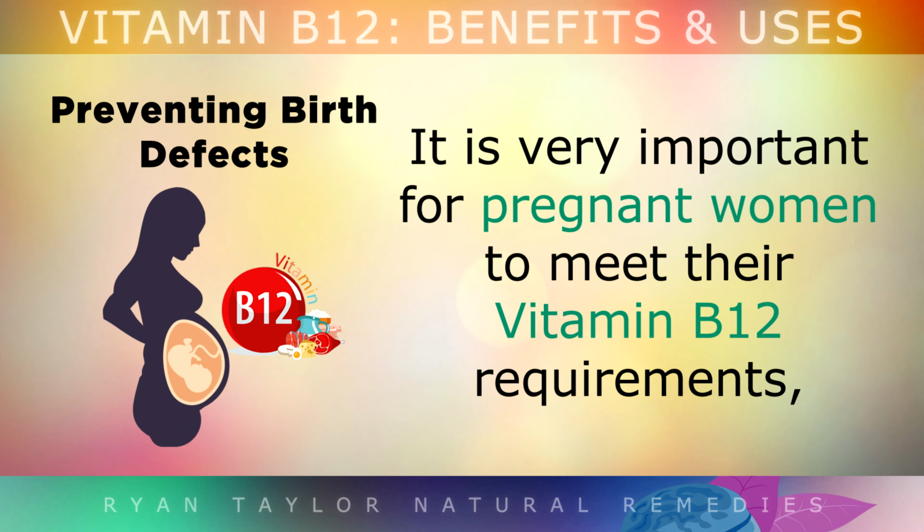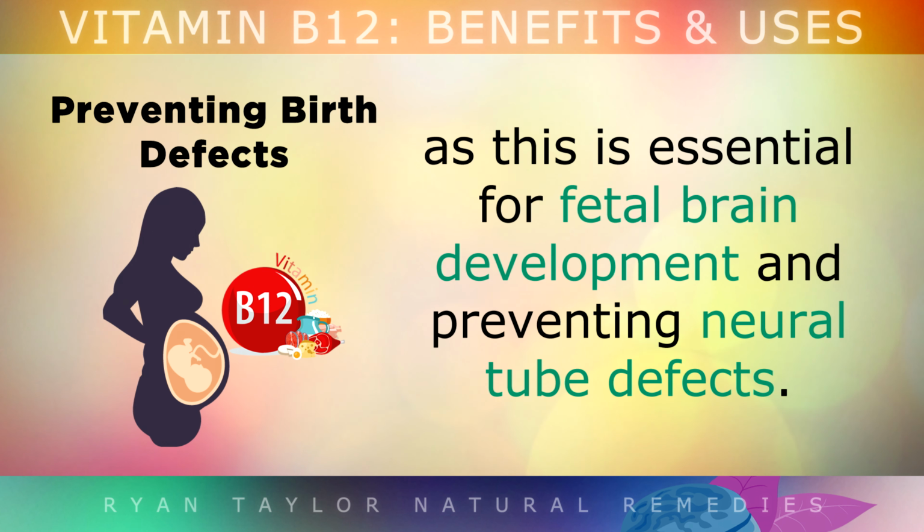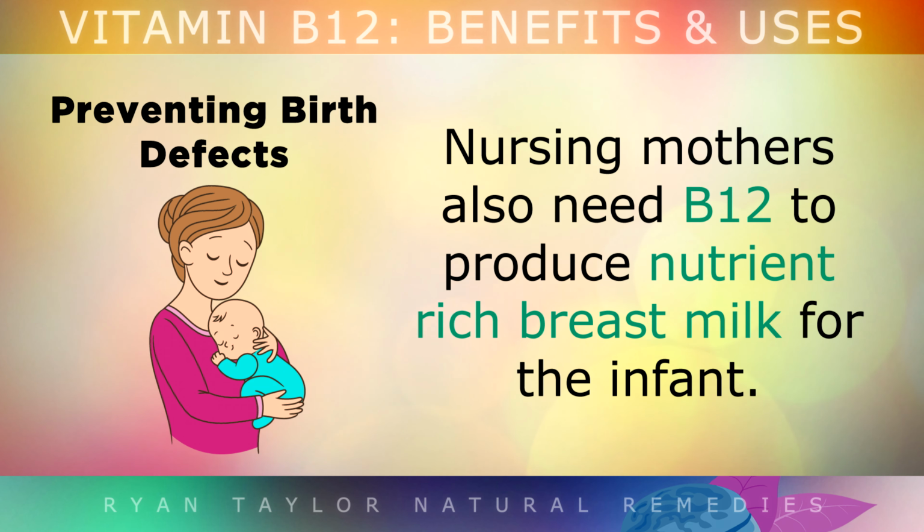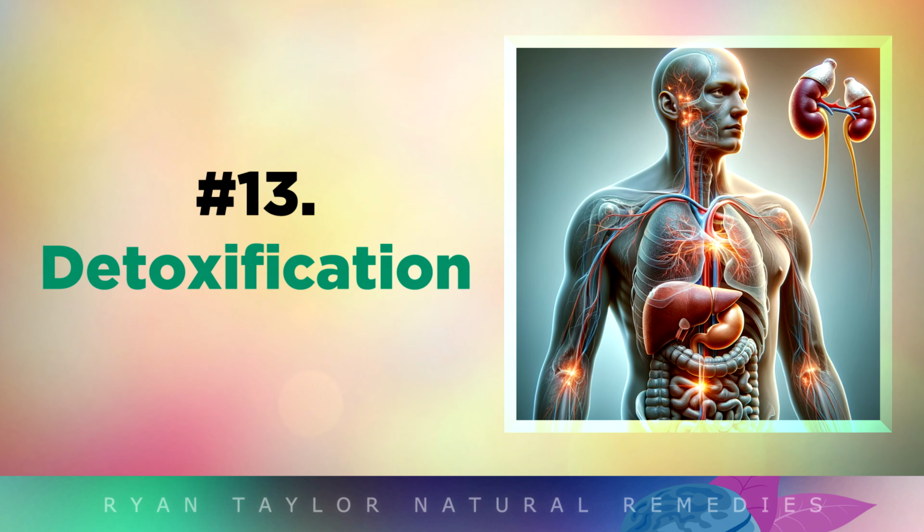It's very important for pregnant women to meet their vitamin B12 requirements, as this is essential for fetal brain development and preventing neural tube defects in the child. B12 levels often fall by around 30% by the third trimester, which raises the chances of having a miscarriage, so you need to keep these levels up. Nursing mothers who are breastfeeding also need B12 to produce nutrient-rich breast milk for the infant.